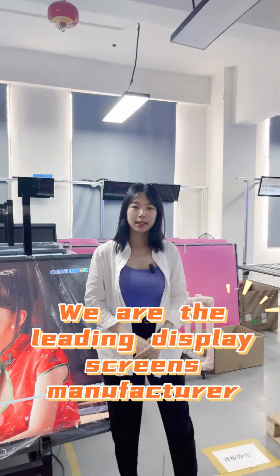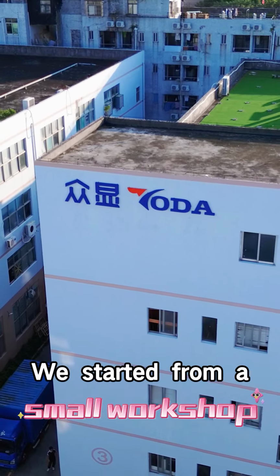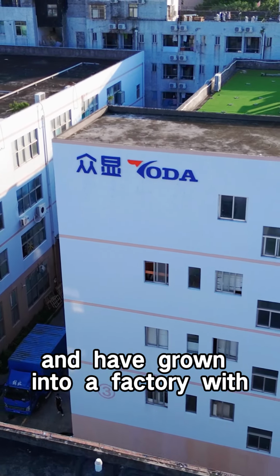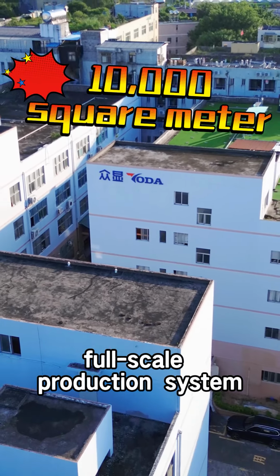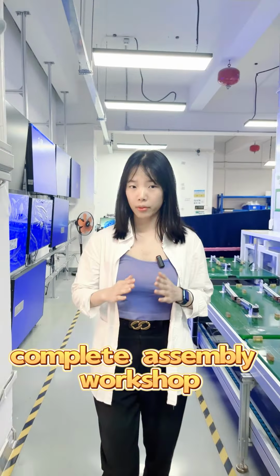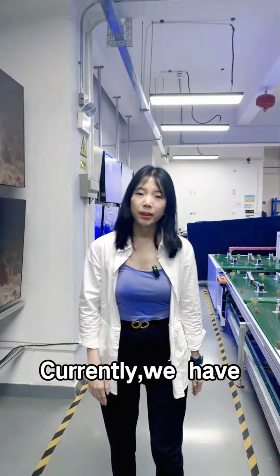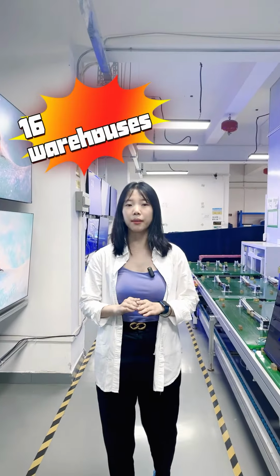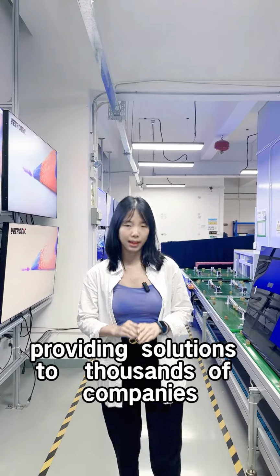We are the leading display screen manufacturer. Yoda has been in the display screens for over 10 years. We started from a small workshop and have grown into factories with a 10,000 square meter full-scale production system. We have a complete assembly workshop and 3 with ISO Class 1000 standard. Currently, we have 16 warehouses and depots in 42 countries, providing solutions to thousands of companies.